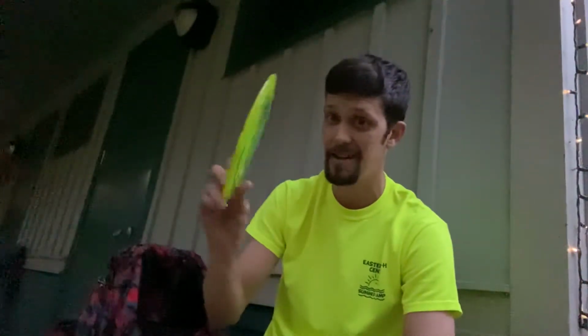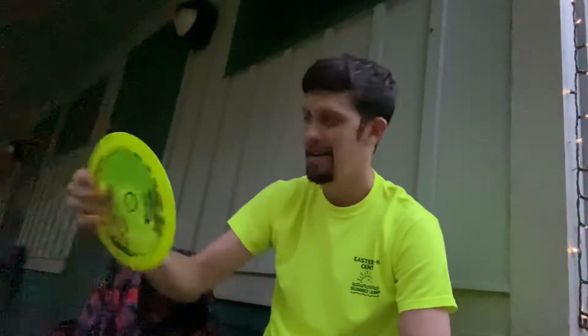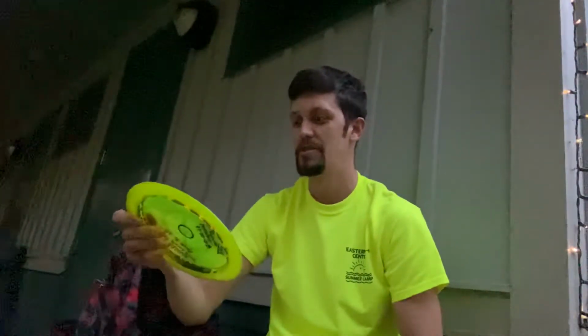That was big Mondo hyzer. Who throws a boss on hole 3 of the Meadow? I do. Stuck it into the side of the basket. Anyway, that was when it actually counted as an ace, so suck it. I mean, this thing is so beat in.